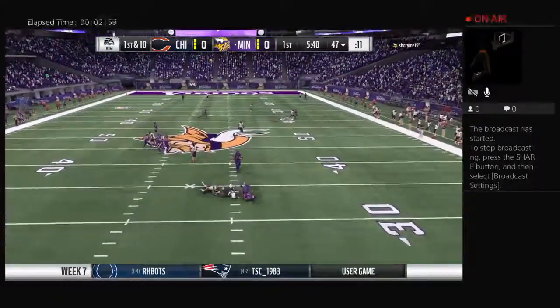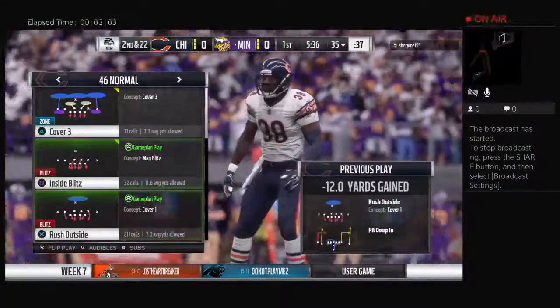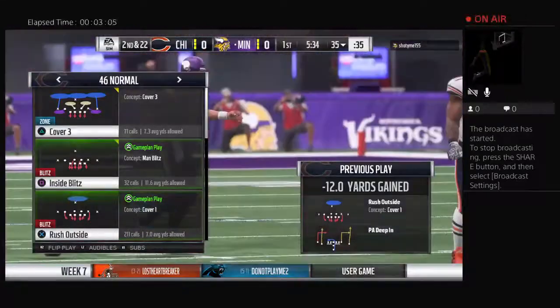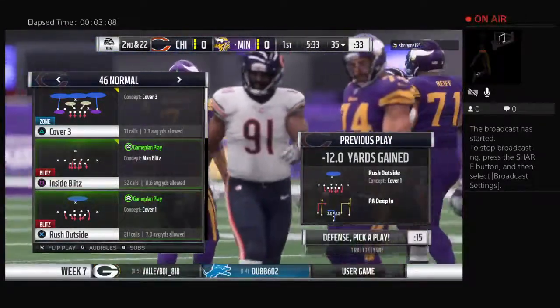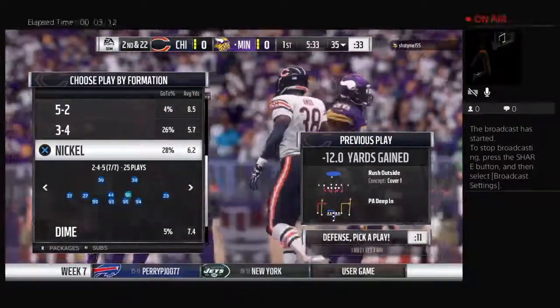And no escaping this time as he'll go down. They got him for a sack. I know some of the talk after last week's loss was the O-line struggles. They gave up 4 sacks. He got hit here and taken down again, so that's something to monitor.